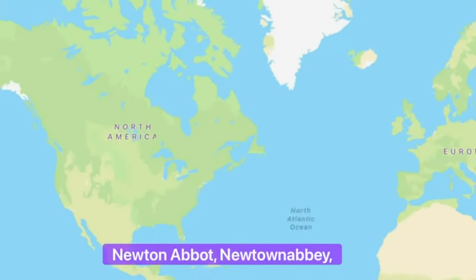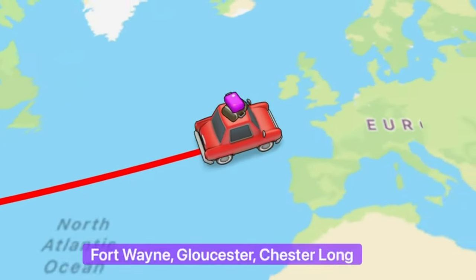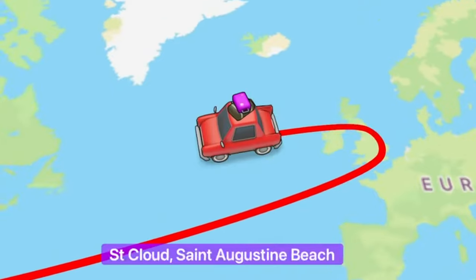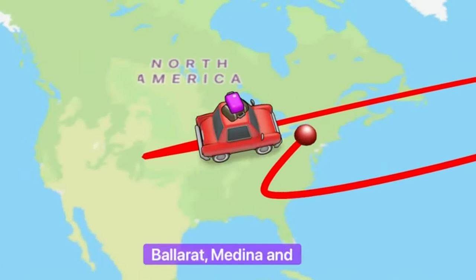Crafting Newton Abbott, Richmond, Dudley, Georgetown, East Kilbride, Eugene, Farron, Rhinewood, Walkerstown, Newahine, Fort Wayne, Gloucester, Chester, Long Beach, and Raphael, St. Dominic, St. Cloud, St. Augustine Beach, Sand Springs, Romford, Tulsa, Travis City, Wesley Chapel, Ballarat, Medina, Ample City.